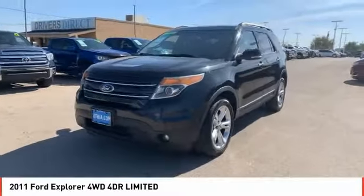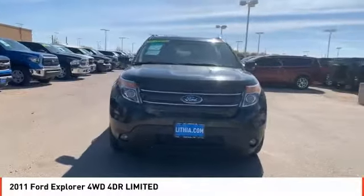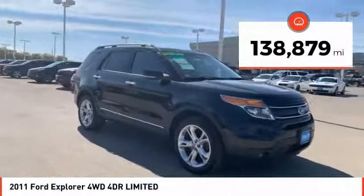Stop by and take a look at the 2011 Explorer. You've got a lot of capabilities to call on in a Ford Explorer. Don't underestimate your choices. This vehicle has less than 140,000 miles.